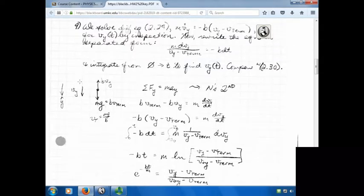So I went ahead and drew a figure of my situation. This is an object which is falling. That's the way that 2.29 was done, so that down was called the positive y direction for that particular problem. So if I want my solution to be the same as that solution, I have to choose the same coordinate system. So that's all labeled there, free body diagram.